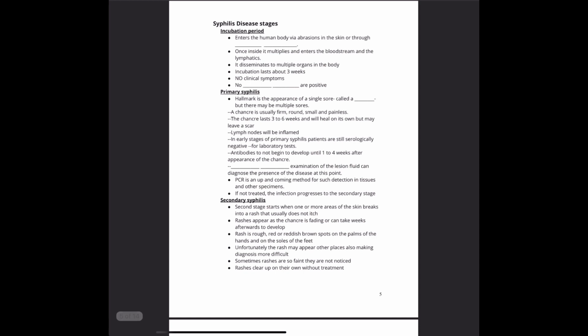Next, we'll go over the disease stages. First is the incubation period. Syphilis enters the human body via abrasions in the skin or through mucous membranes. Once inside, it multiplies and enters the bloodstream and the lymphatics. It disseminates to multiple organs in the body. Incubation lasts around 3 weeks, and during this time there are no clinical symptoms. Additionally, there are no laboratory tests that are positive.